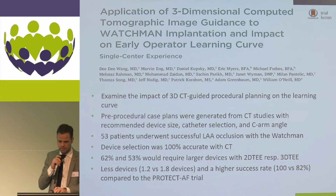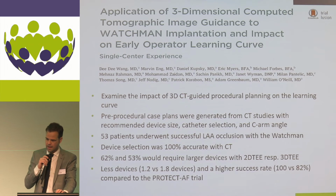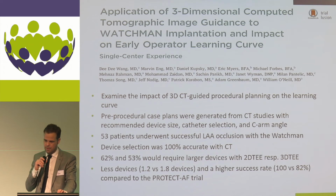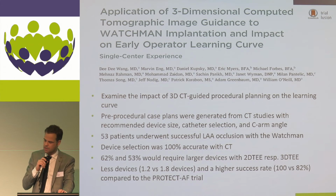Is this really better? Quite a lot of people are using this, and this is a publication from 2016 from Didi Wang. They examined the impact of 3D guided procedural planning on the learning curve, and they compared it with the original Protect AF data from the beginning. What they did is use the CT to completely recommend device size, catheter selection, and the C angle for the implantation.